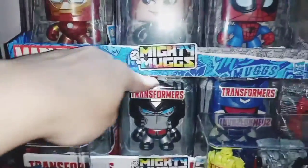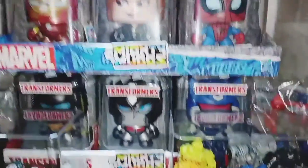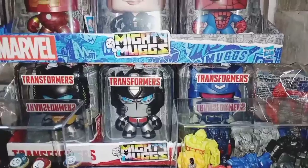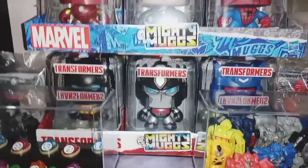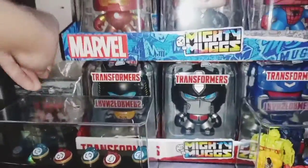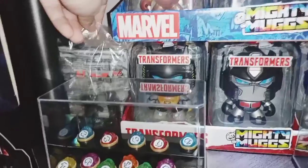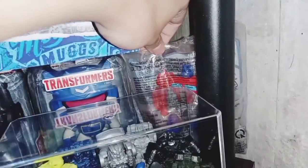And moving on to the Mighty Mugs, here we have Grimlock, Nemesis Prime, and Soundwave. At the back of Grimlock, I think it's Windblade, and for Nemesis Prime, I think it's Ratchet right behind him, and for Soundwave, I think it's Bumblebee. And here we have Happy Meals from McDonald's, the Transformers Cyberverse Megatron, and the Transformers Cyberverse Optimus Prime from McDonald's.